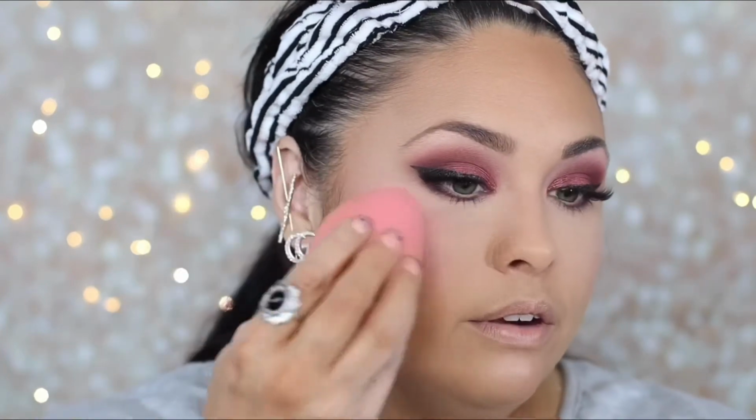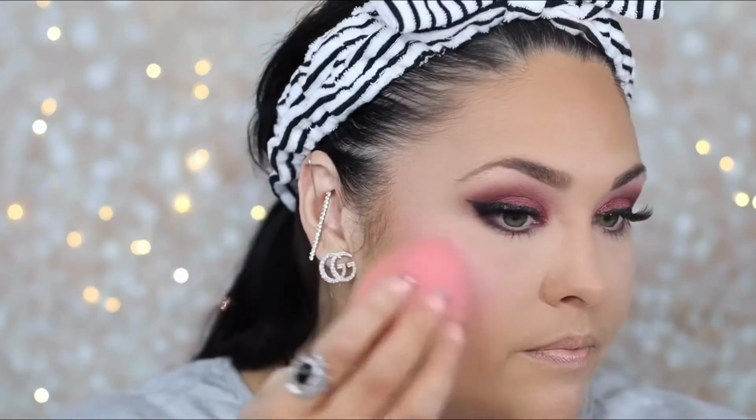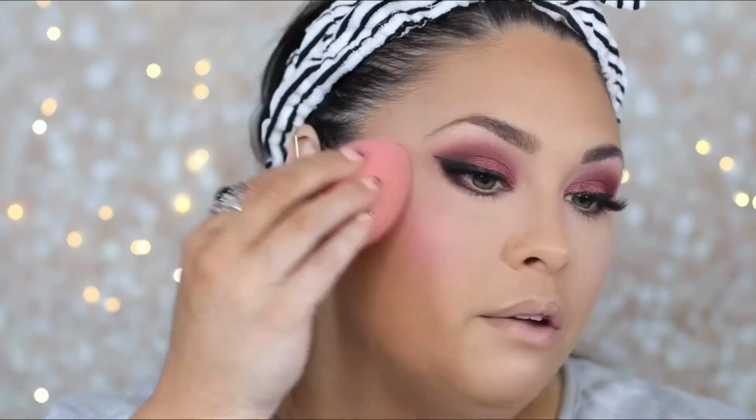Now, with this look where it's pretty dramatic and I had a lot of fallout, I probably would have been best to start on the eyes and then do the face. So I'm going to go ahead and reinforce my blush. Where I had to clean up a lot, some things came off, so I'm just going to reinforce that. Don't want to do away with that beautiful pink color anyways.